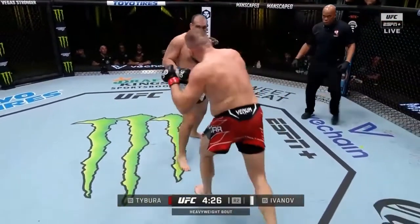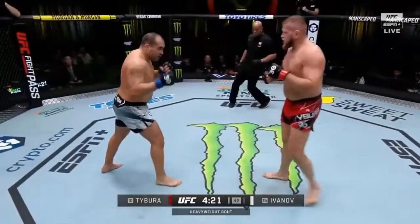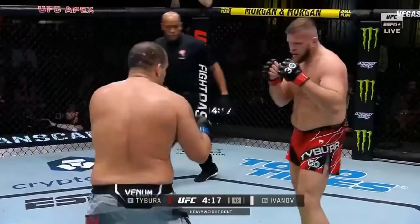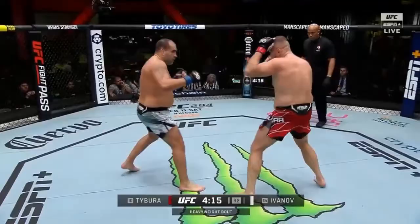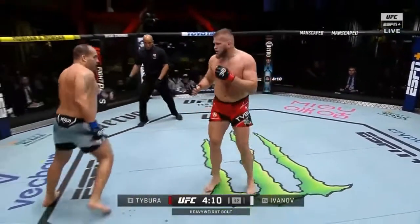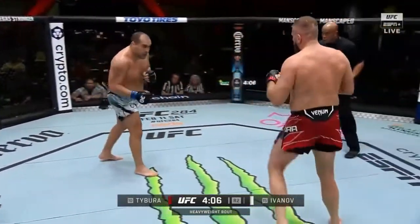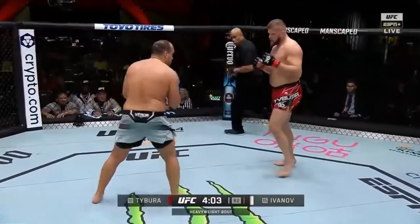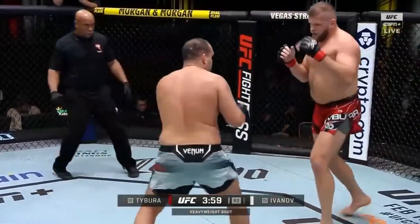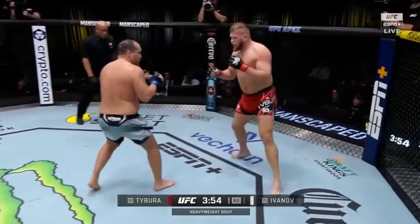Such a deceptive-looking warrior is Ivanov. He really is. Nice jab by Tybura there. That was beautiful. If he could get that working more, double it up, triple it up. But Blagoy Ivanov, you get the sense that, again, that durability is a weapon in and of itself. He's willing to stand in the pocket with Tybura because he knows he can eat the shots and he's got the faster hands. And Michael, I've heard about fighters talking about the nightmarish thing that it is to throw everything at a fighter and they just keep on marching forward.